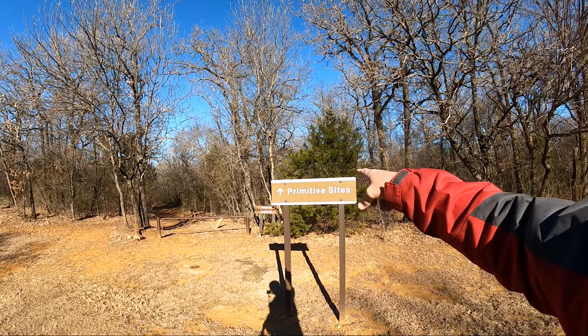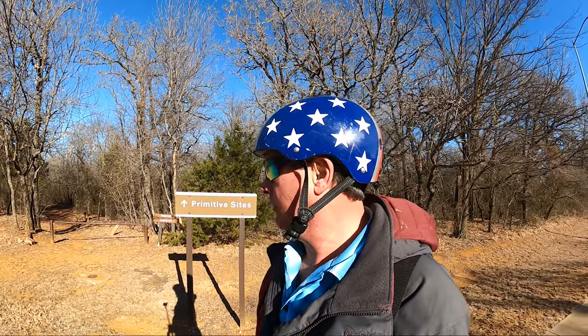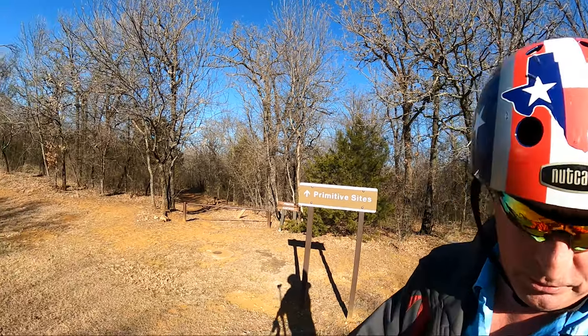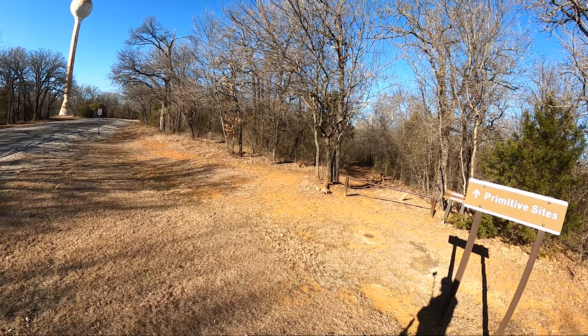That's right, just in time for a trail ride. We're gonna go check out that trail at Hickory Creek. It says primitive sites. It looks like a primitive trail. We'll see if we can navigate it with Lil Red.